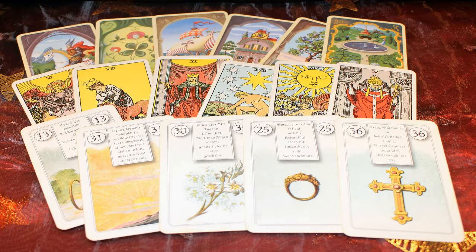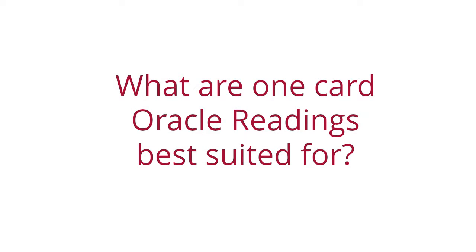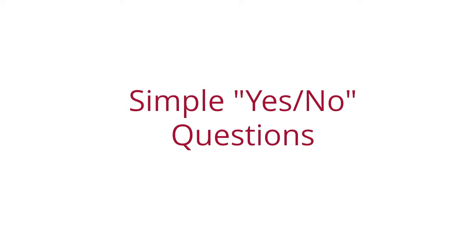This brings up a common question regarding one-card oracle card readings. What are they best suited for? Well, in my experience, there are three really great ways that one-card readings are best suited for. The first one is for simple yes or no questions. For example, is it in my highest and best interest to enroll in Tai Chi class? Or is the week of May 1st the best week for me to launch my new book? And so on and so forth.